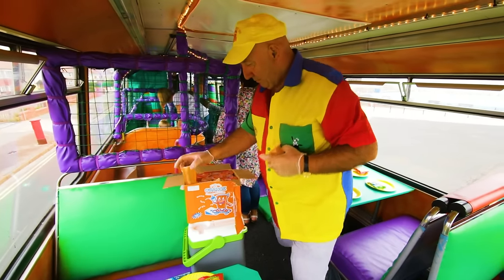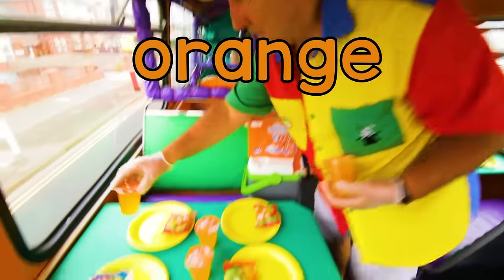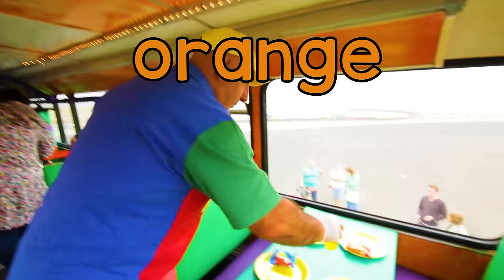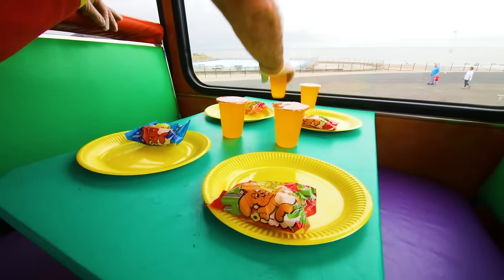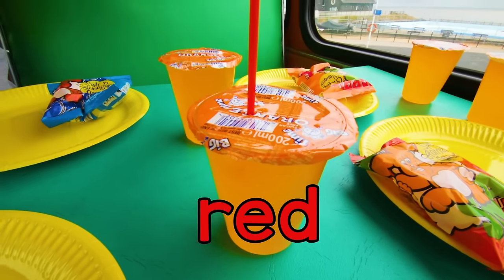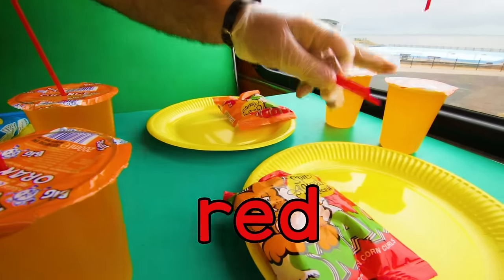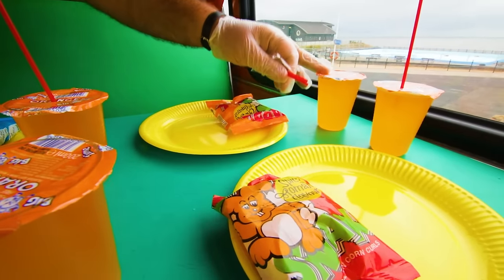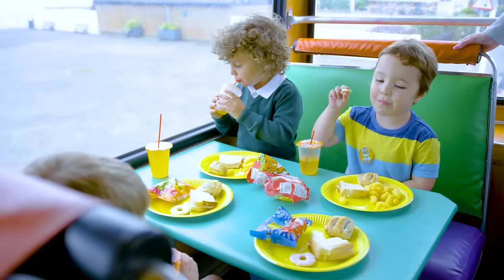Now Paul is placing down orange drinks. One, two, three, four. And they need red straws. One, two, three, four. Four red straws. Yum, yum.